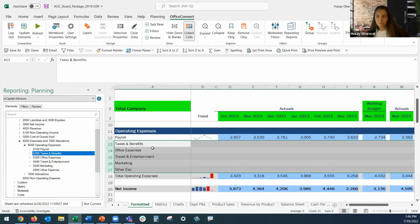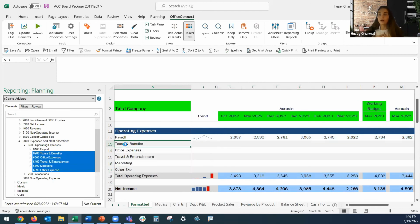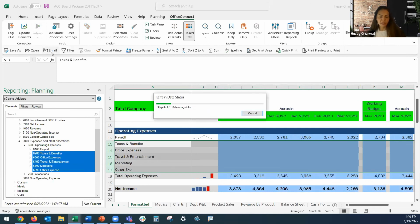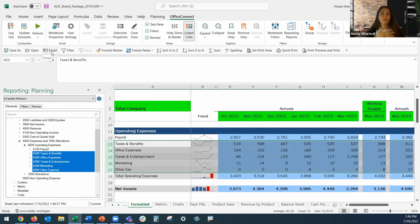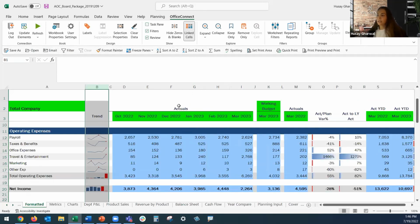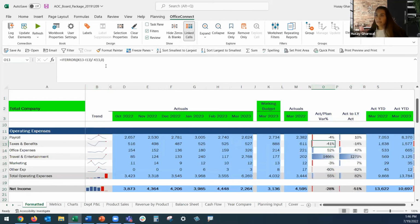It's drag and drop. We go into our structure here. There are my taxes and benefits through other expense. Drag and drop. Our rows here are now going to get connected. They'll turn blue because we have that connection established. We'll refresh this sheet. It goes and looks at Adaptive and brings in your data. So as you can see here, column B, this is all Excel functionality. Let's hide that task pane so you can see a little bit better on your end. Everything here in column O and Q, these are Excel formulas and Excel formatting.